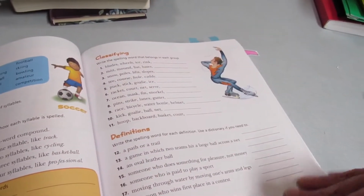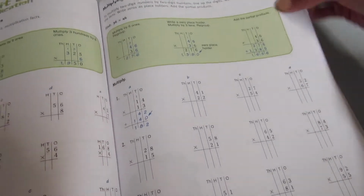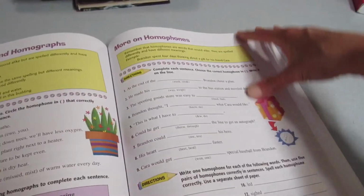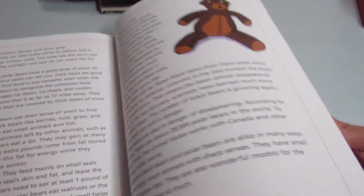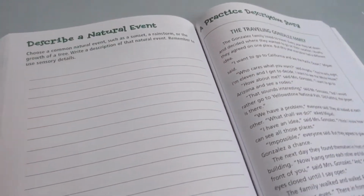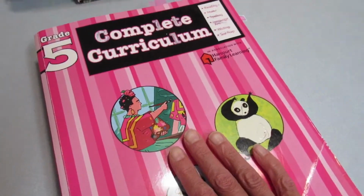So it's got all kinds of stuff. It's got grammar, it's got math, more grammar, homophones, using the dictionary. I think there's some geography and stuff in here too. I can't remember. There's all kinds of stuff in here. This is a good one. So Costco is a great place to find workbooks. If your homeschooled child likes workbooks, that's the place to go to get them.